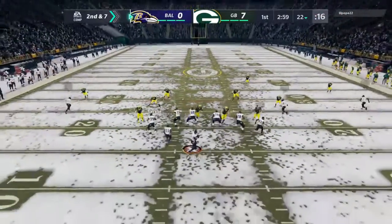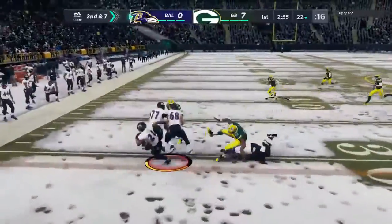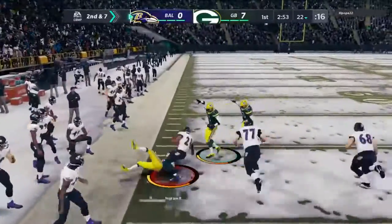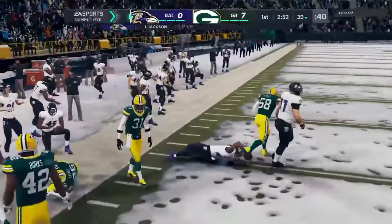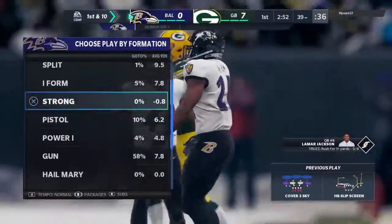Now here's 2nd down. Now left side on the swing pass. He's got this almost to the 40 before going out. It's a pickup of 17 and a 1st down.